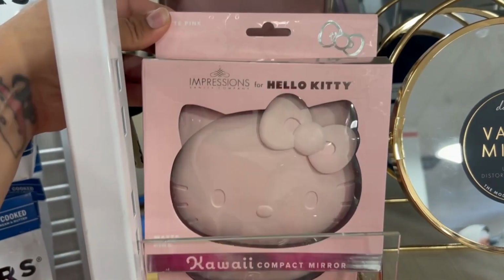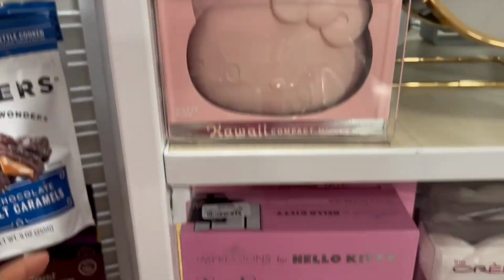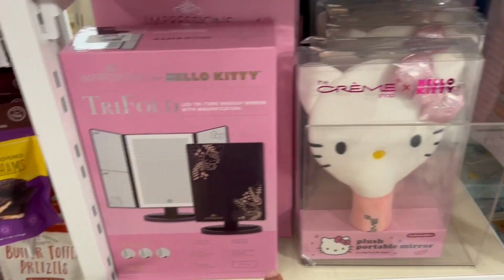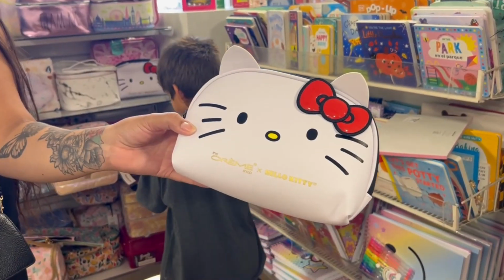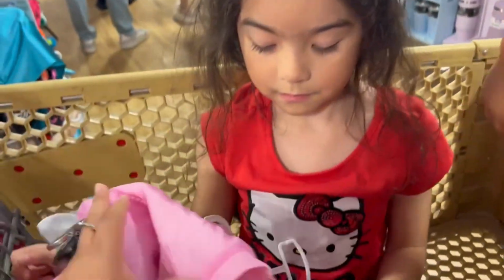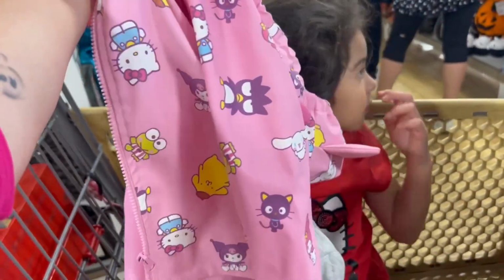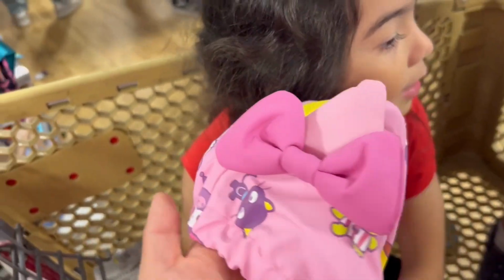Oh, I found one of the mirrors. These are so cute and they light up. And there's this one too. And the same one that we had found earlier. Vanna just keeps finding all the good stuff. I love it. She also found this Hello Kitty raincoat. Look! It's so cute. And it has like a little bow and ears.